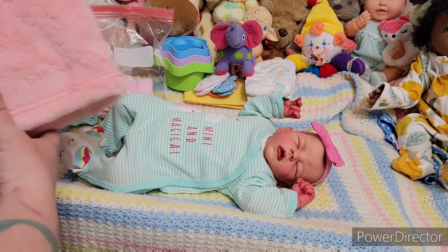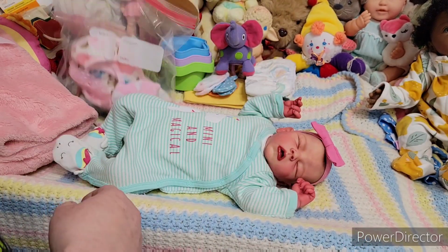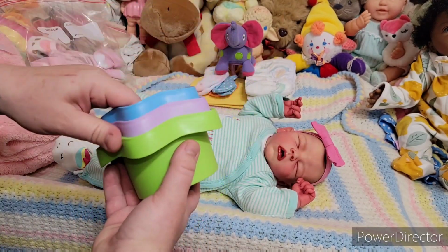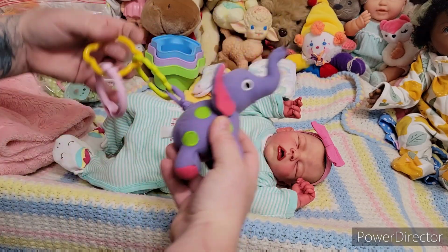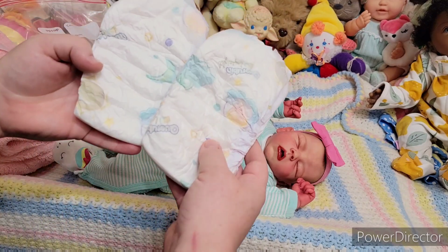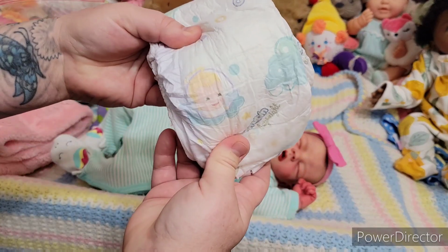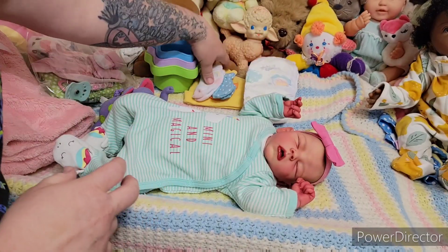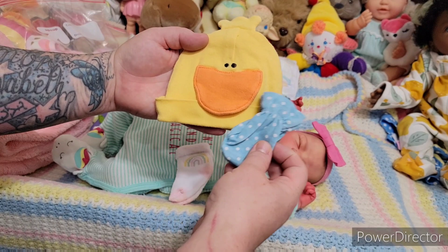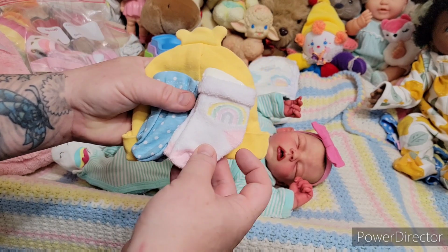So we're going to be getting her ready to go home. She's going to go home in this nice soft pink blanket. These are the items she was photographed in. I'll be sending home these stacking toys, this little elephant. So cute. Then these two diapers, which are super cute. They have little babies or they're cherubs. They're little angels. Adorable. And then this really cute duck hat with these blue hand mittens. I thought that was so cute with her little white onesie that she's wearing underneath. And then these little socks.